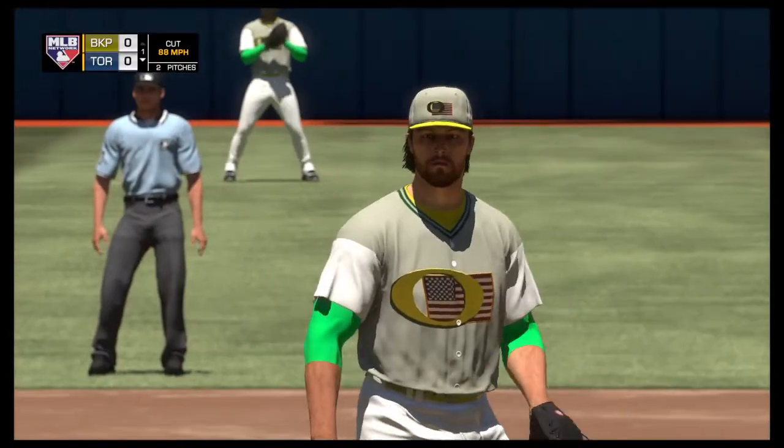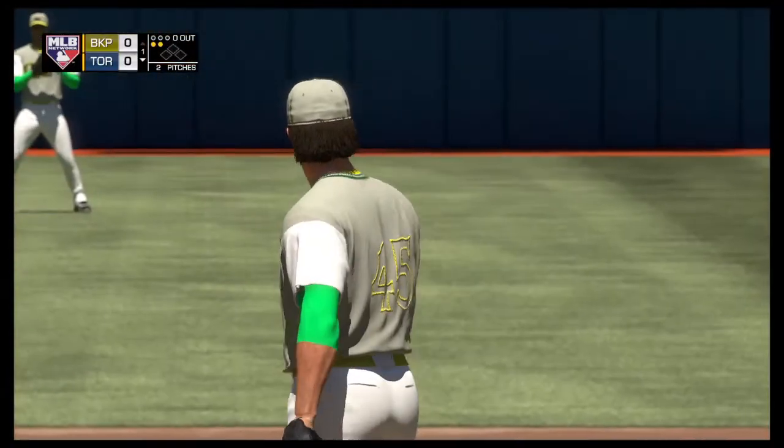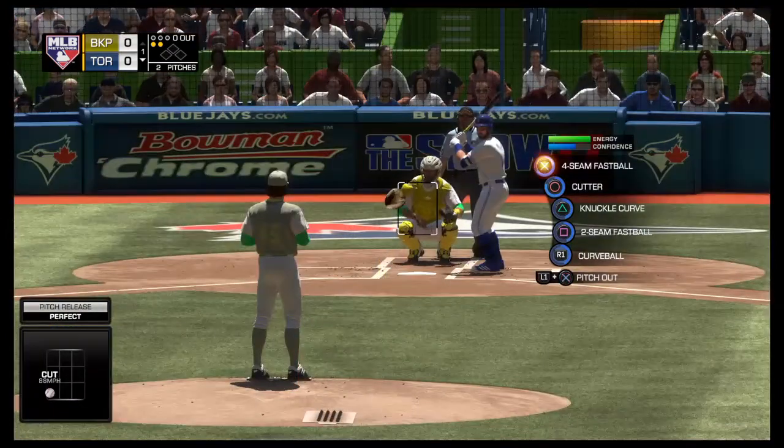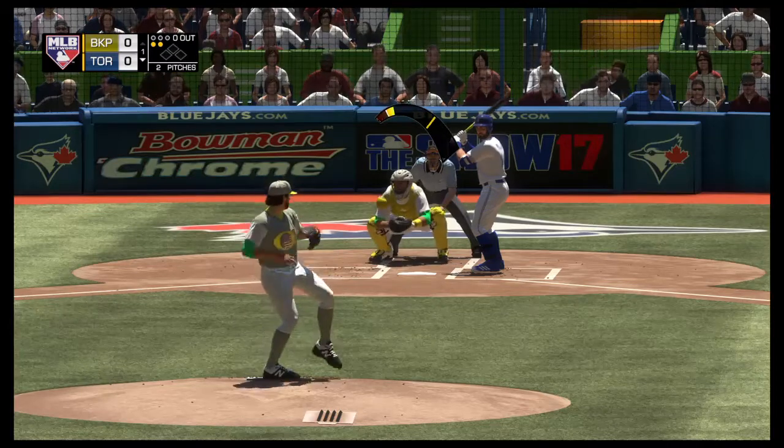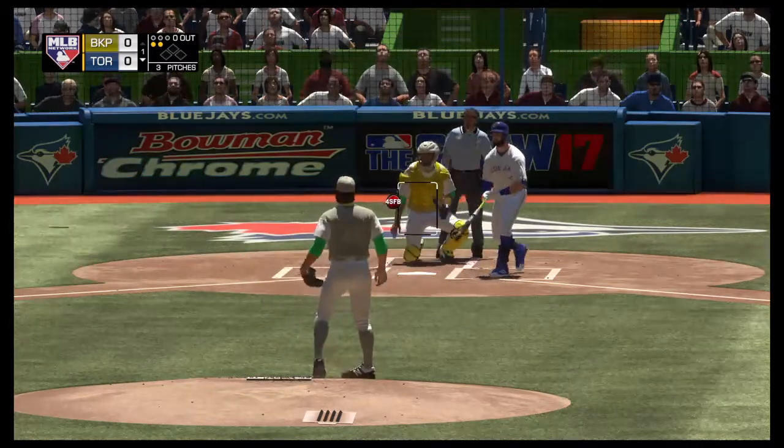Called strike over the outside corner. Well, he came at him with the same pitch. Now he finds himself down 0-2. You just got to anticipate he's going to try to triple it up. Not just double, but triple. I'm looking for that pitch right now again.